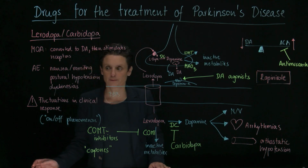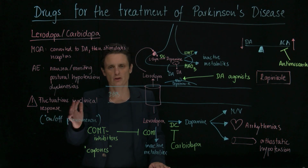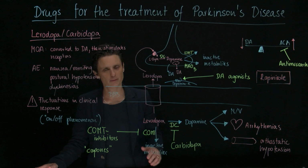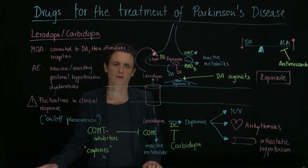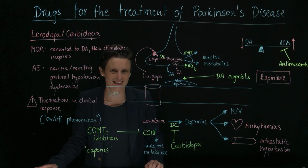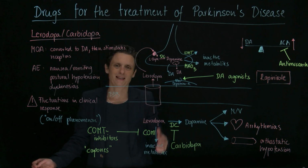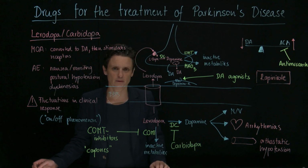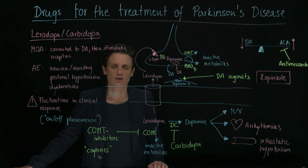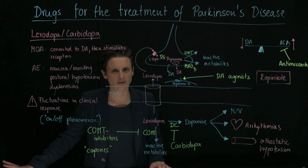We also have fluctuation in clinical response, which is often referred to as the on-off phenomenon. So when you put a patient on carbidopa levodopa, it works very well, it works very fast, but then at one point this drug also wears off, and then you're going to see again symptoms of Parkinson's disease. So it is not easy to maintain a constant level of this drug. It also has a short half-life.